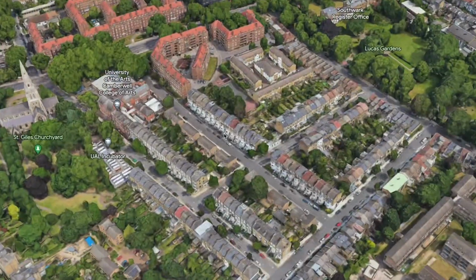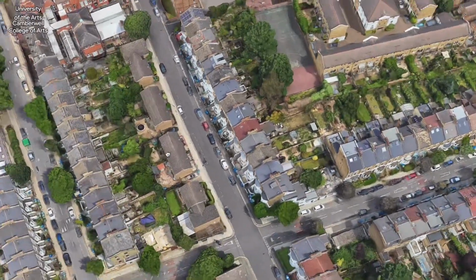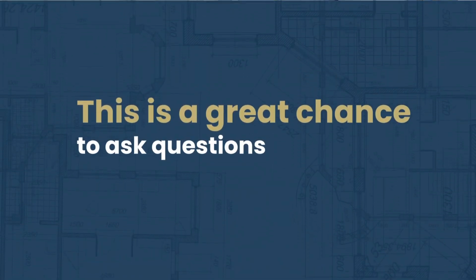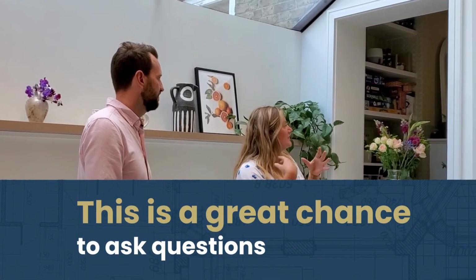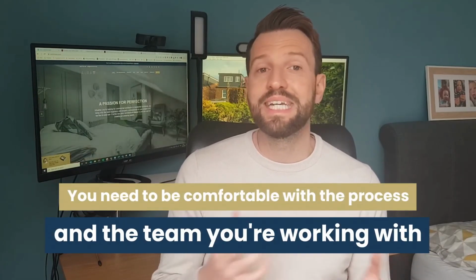on site. Prior to the meeting, the architect will likely have undertaken some desktop research of your property and check the relevant portals for previous planning applications nearby, plus any other relevant information depending on your project brief. It's important to remember that this is a great chance to ask questions. No question is too silly. After all, the home improvement process is likely to be the biggest expense you've ever laid out, so you need to be completely comfortable with the process and the team that you're working with.